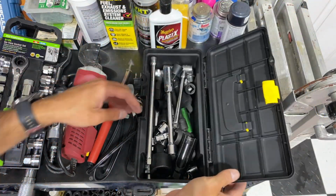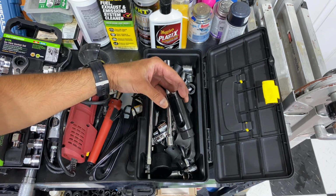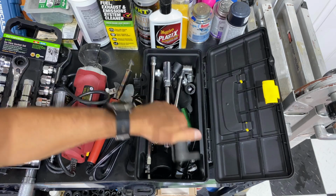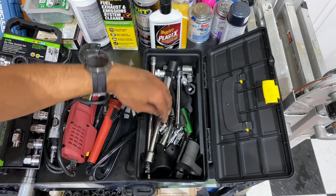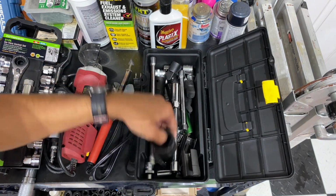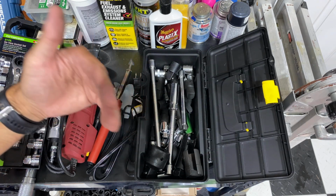And then if we come over here, I have this little toolbox with all of these bits right here. We have O2 sensor sockets right here. We have these here. We have these extensions. I have the spark plug socket. I have some impacting sockets and adapters ranging from the big stuff to the little stuff. I got all this at Harbor Freight and never had any issues.